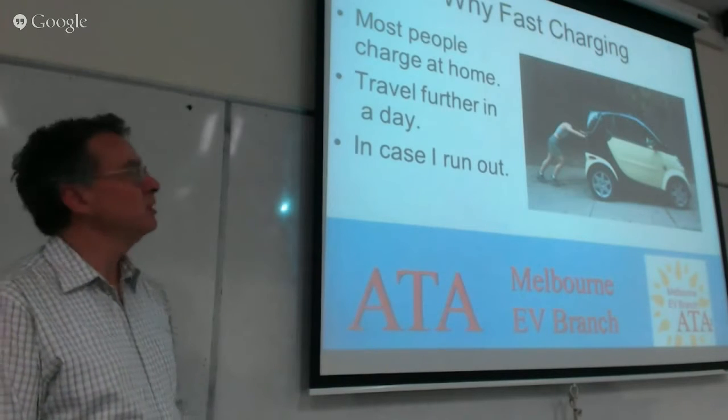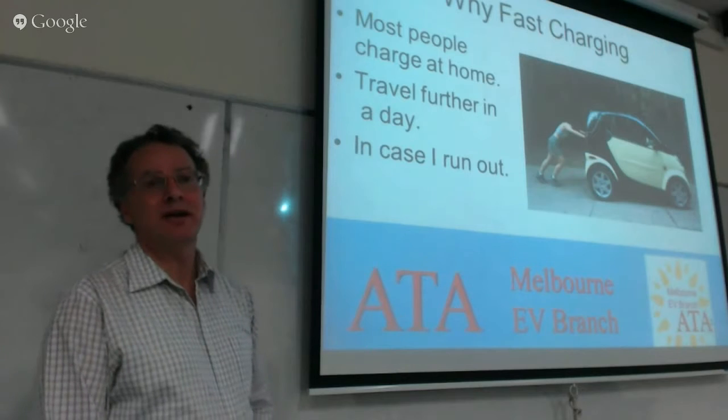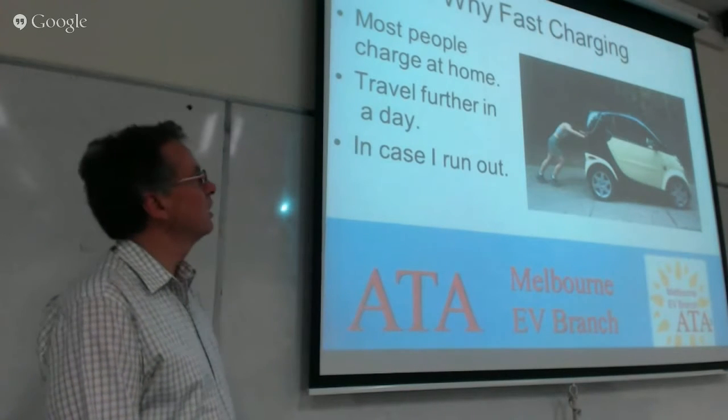Next one. So why fast charging? Well, most people with electric vehicles charge at home because it's usually overnight. It's very convenient to charge at home.